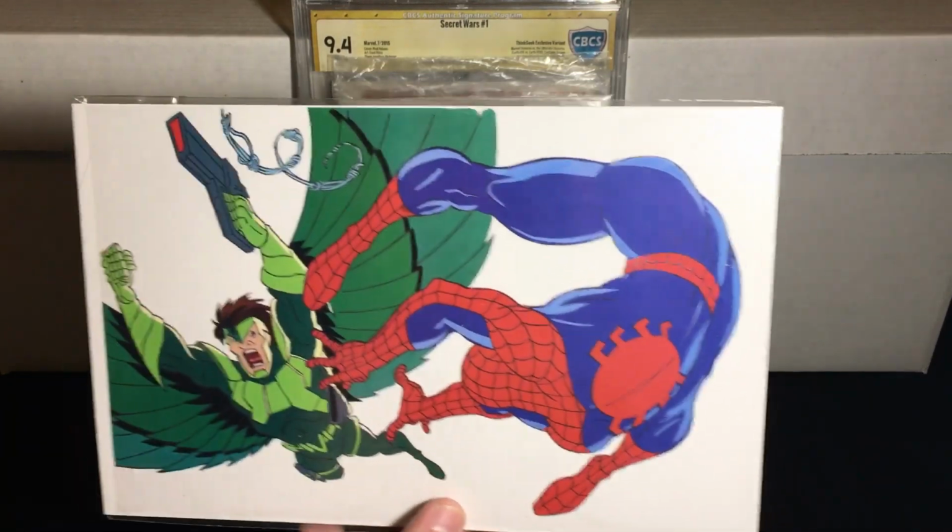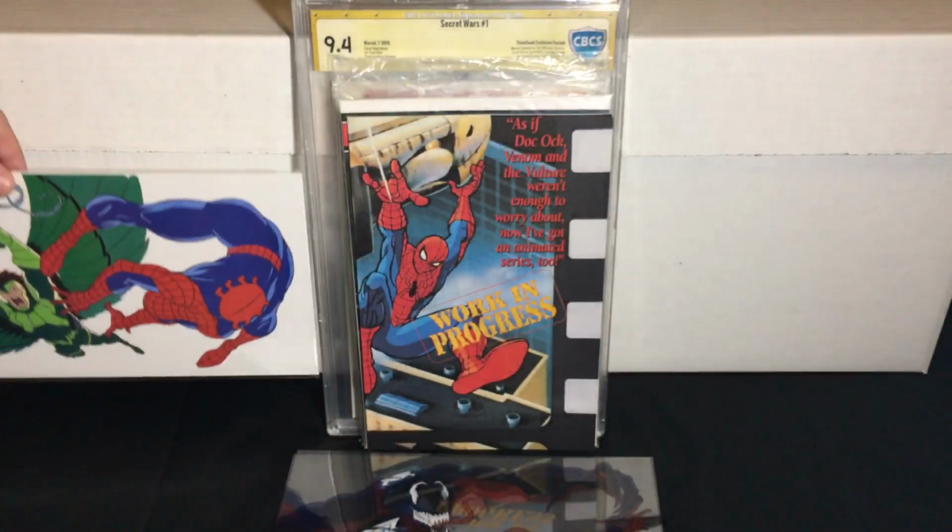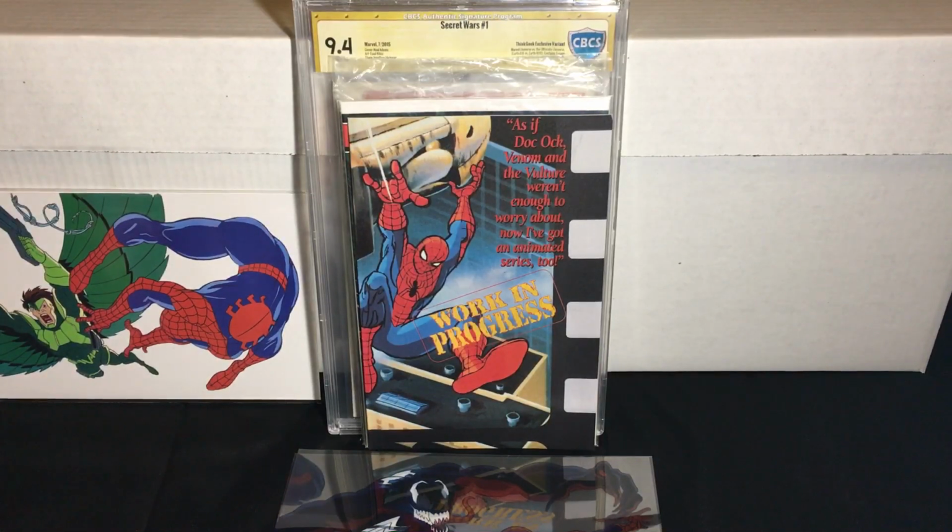I'll show you the next one here. But those are pretty cool. I thought that was awesome. Nice, cool find. I did not expect that to be in the lot at all.